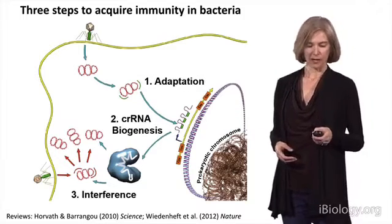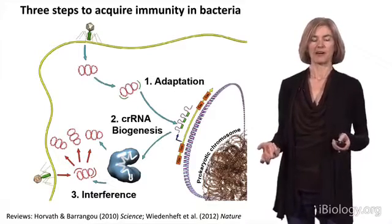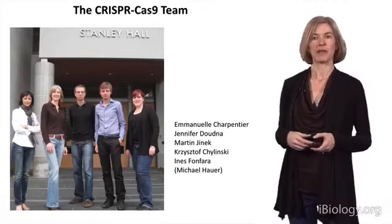And in 2011, I went to a scientific conference and I met a colleague of mine, Emmanuel Charpentier, who is shown in this picture on the far left. And Emmanuel's lab works on microbiology problems, and they're particularly interested in bacteria that are human pathogens. She was studying an organism called Streptococcus pyogenes, which is a bacterium that can cause very severe infections in humans.